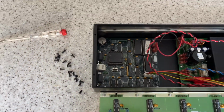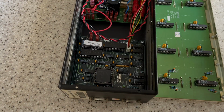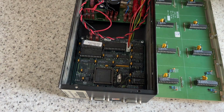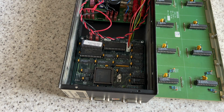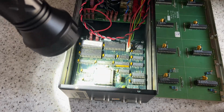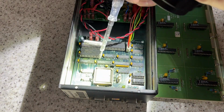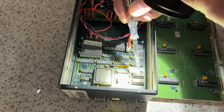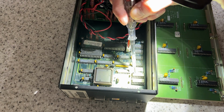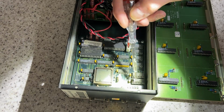Main board. See if you can see that. Right, let's see what we've got. Let's get my torch because I can't see a thing. Main CPU, which is an 80C188. Real-time clock chip with a battery, DS1302. Couple of DS3487s, and that's a DS3486. DS3487, I presume that'll be the serial transceivers.